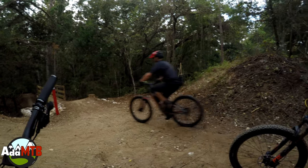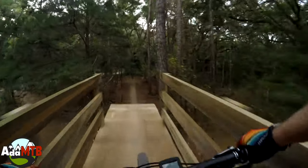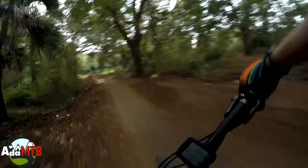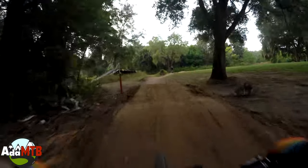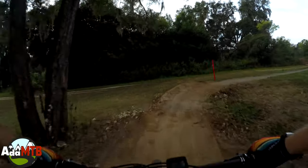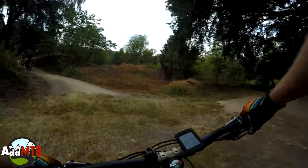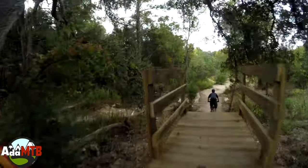Not hard, but I would definitely roll it. Yeah, dude, you're good. We go behind them, just follow. You can probably gap that. Yep. Goes right up there to another descent. Yep, it's the same steepness, so it's not even bad. Then they got the tombstone lip, which I'm not doing.